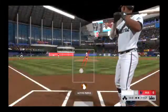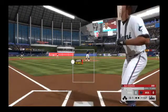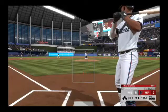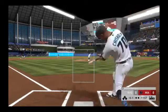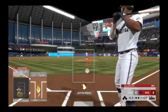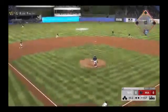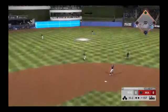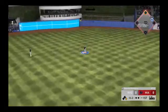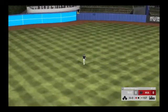Digging in, Jazz Chisholm. He'll lead things off here in the bottom half of the first. And that fastball's taken, but catches the outer third. High and deep down the left field line. And this will wind up a foul ball. High in the air out to center field. Center fielder on the run. He makes the catch. A great effort to get there and record the first out of the inning.